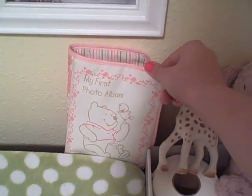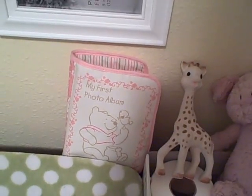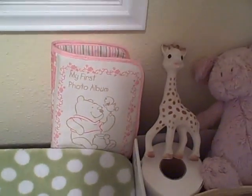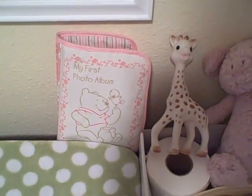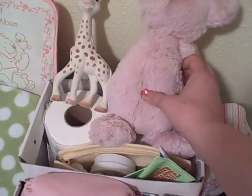In my book recommendations, I talked about having a fabric book at the changing table because it's a little bit of every day that you know they have a book in their hands and are playing with a book, getting used to turning pages and growing their fascination with books. I also have some other toys to hand her.